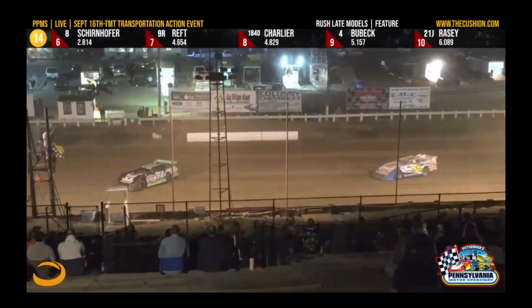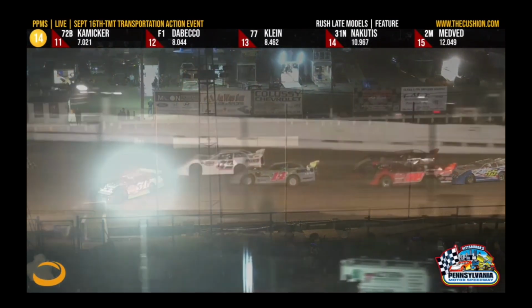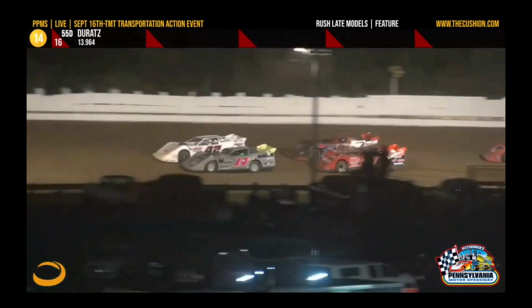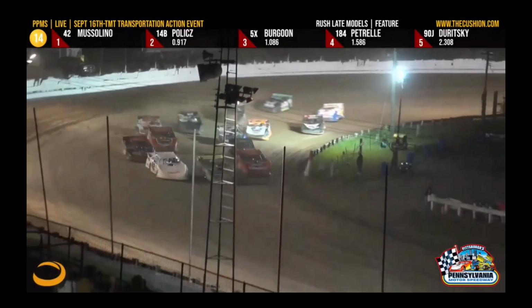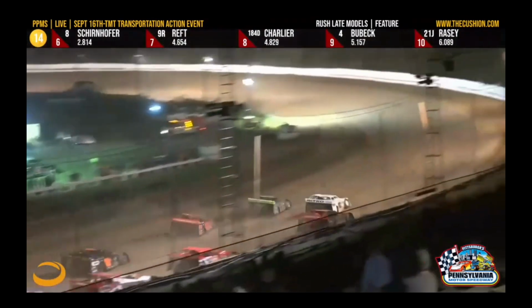And cars making contact on the front stretch here. One of them is the 5X of Brandon Burgoon. That win for Tony Mussolino came all the way back in 2001. That is back when they were limited late models, before Rush late models was even a division. So it's been a long time for Tony Mussolino. Green flag is out. We'll see if he can do it here with 14 laps.